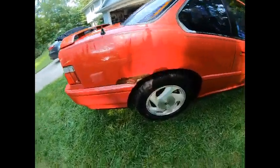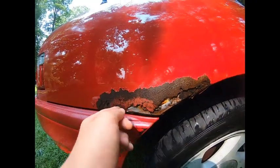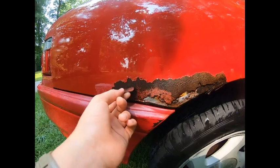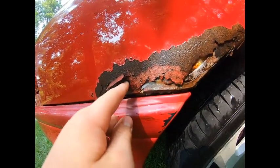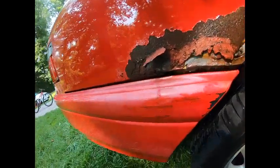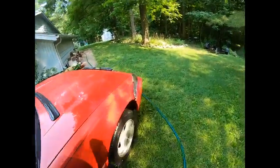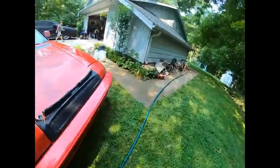But as you can see, here's the rust. I don't know what that foam stuff in there is. It's kind of rusty. And there's the rest. Here's 4-wheel disc brakes. Oh, this thing has a brand new battery in it and a brand new idler pulley, if you guys know what that is.